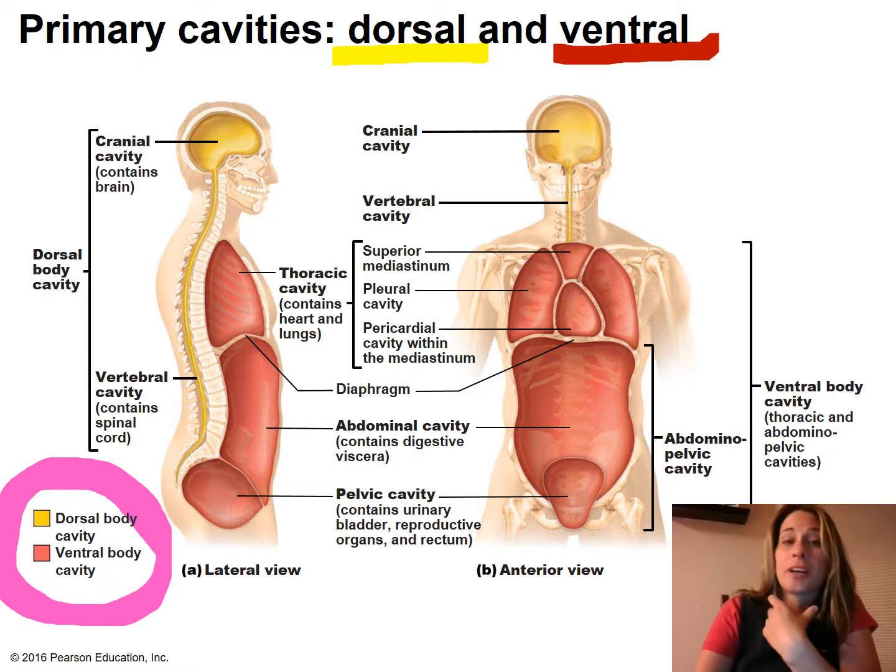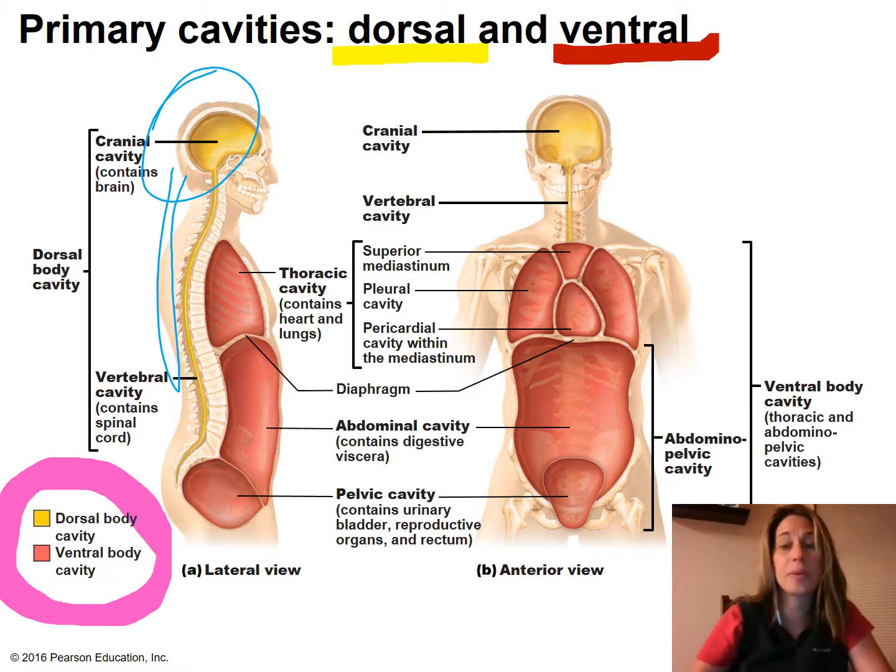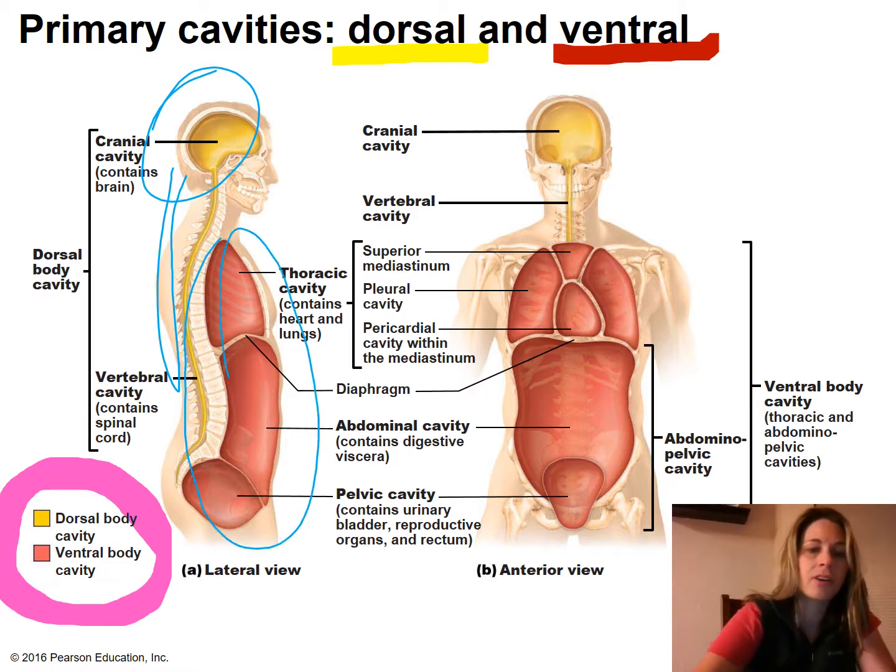Let's look at some of the primary cavities that we talked about. They're actually subdivided out, but generally here's how they work. The dorsal ones are going to be everything that is dealing with the central nervous system type stuff because it runs down the back. Dorsal, right? It's generally considered to be in the back. Ventral, that's everything that's going to be up front.